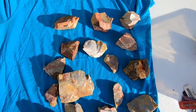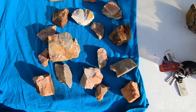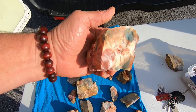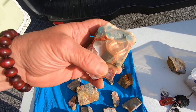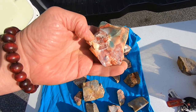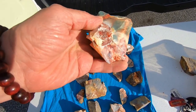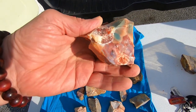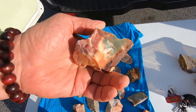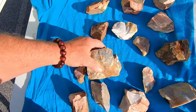A lot of different material from out in Flint Ridge. This one is maybe one of my favorite ones. A lot of color going on here with the blues and orange and red. Some quartz crystals down here with some red tips. Very nice looking. I'll have to get a little micro close-up of that one. But I like that piece. We'll see how that works out for different things.